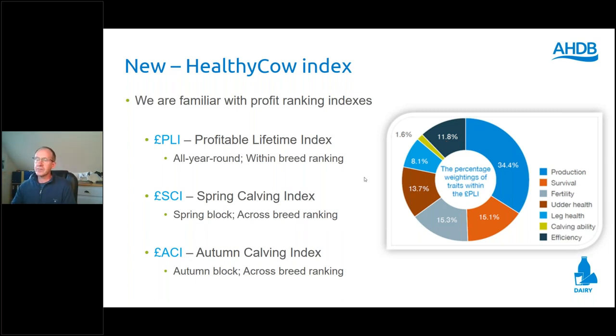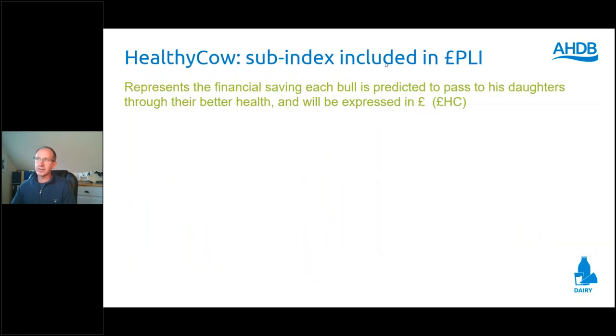But when it comes to the healthy cow part, which is a sub-index that is included in PLI and will be included into PLI, what we're pulling out in a single figure is the financial saving that the bull is predicted to pass on to the progeny through their better health. And we'll be expressing it as a pound value similar to PLI, and therefore it can be directly subtracted from PLI or included into PLI as we currently do. And that financial benefit is a real cost saving that those types of genetics can give to you.